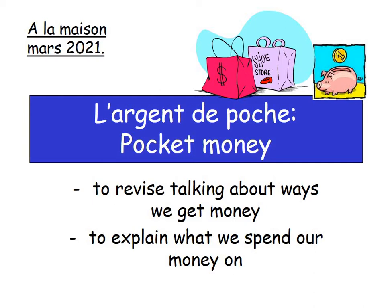Case in point, the title, l'argent de poche, pocket money. Money is argent. It's also the word for silver. So that's handy, and the coins can be silver, poche then being pocket. So, where you've got this video, underneath there is a worksheet for you to download, and you can complete all the work on there if you would like to.